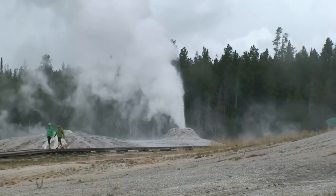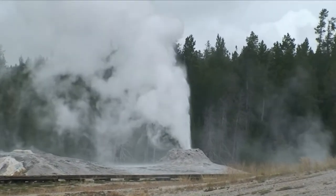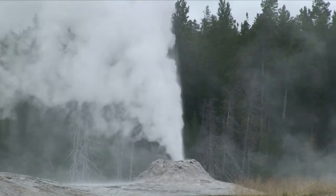The whole park is an active volcano that can erupt anytime without you knowing it.